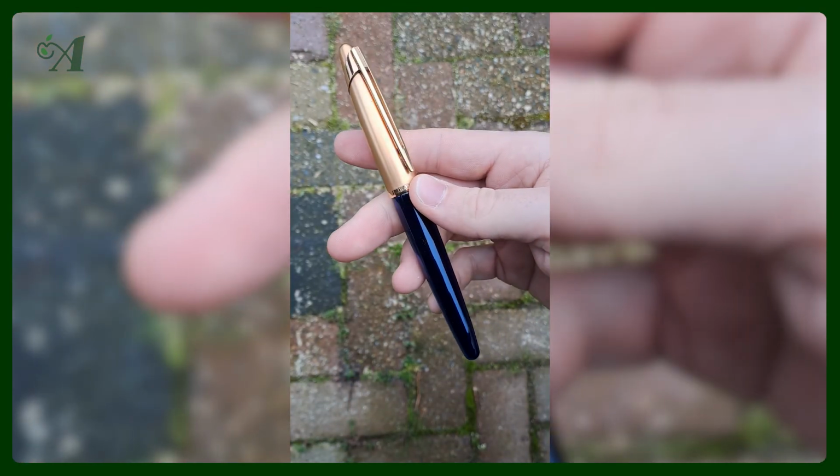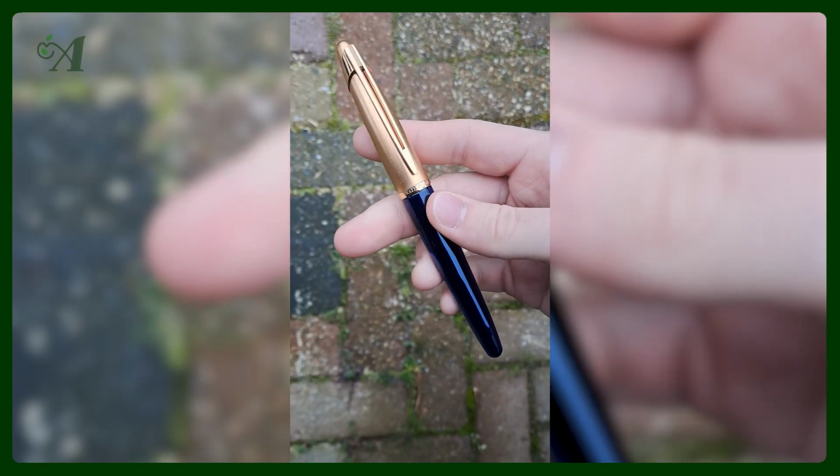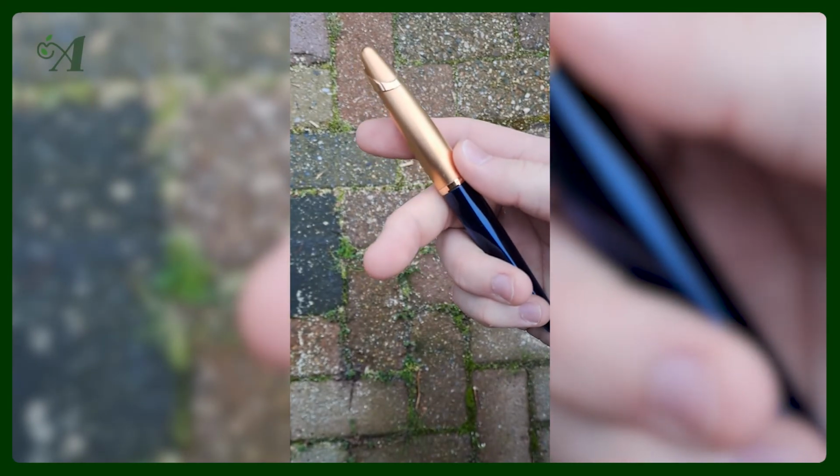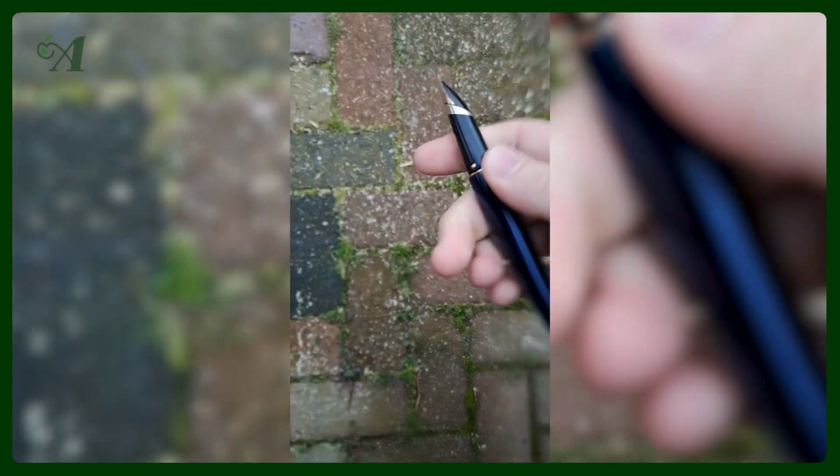So yeah, that's it. But then we still have a number 3, which also has a bit of a story. I would say a bit of a personal story, but not as much as the other ones. It doesn't really fit in this line. But it's the Waterman Edson, which many see as, well, I would say a better predecessor of the Waterman Carene, or however you would like to pronounce it.